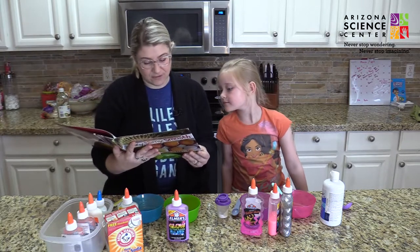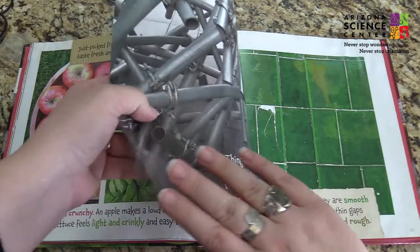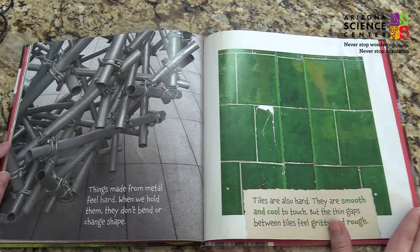Things made from metal feel hard. When we hold them, they don't bend or change shape. Some metal.